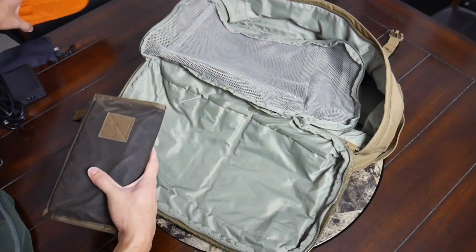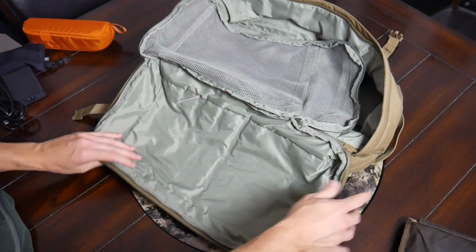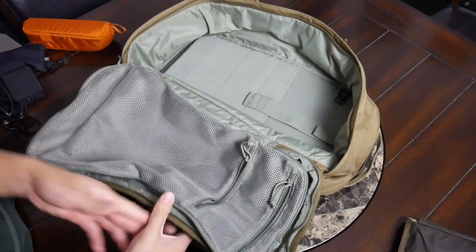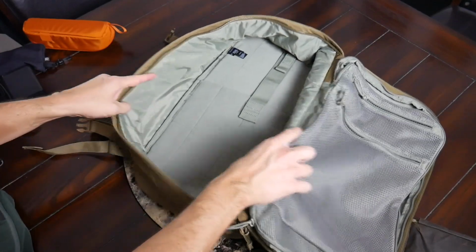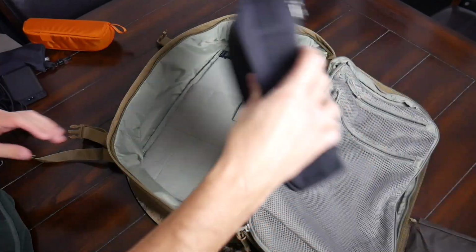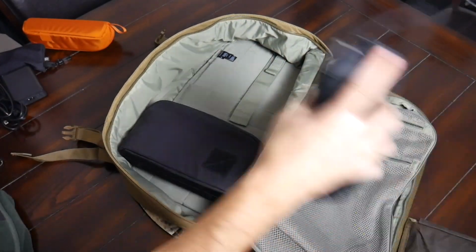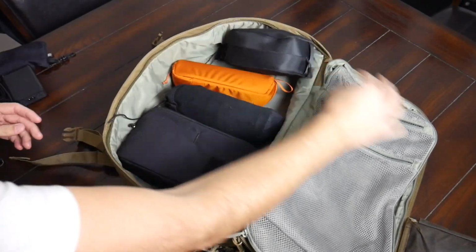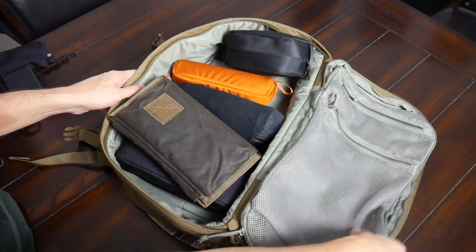I was able to toss in a couple of pouches just to show the volume, even when this main area was completely packed out with my packing cube. So really love the flexibility that this provides. And then if you don't want to use it for travel, just for EDC, I could toss in all the pouches that I know I typically have, my headphones, all the things. This is the type of layout that'll adapt nicely.